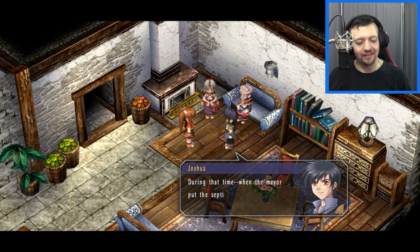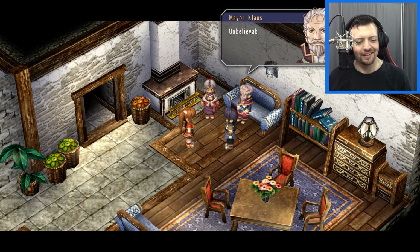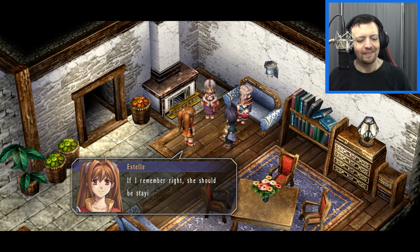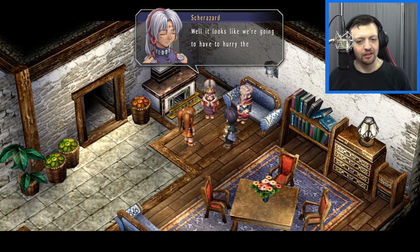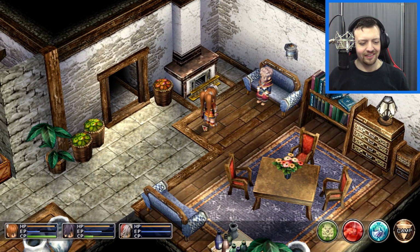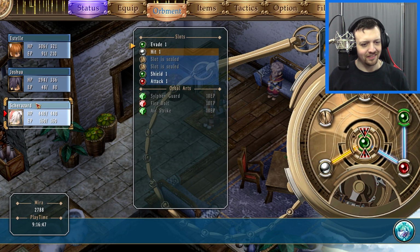Huh? During the time when the mayor put the septium into the safe, that girl's eyes lit up like a hunter's, eyeing her prey. Of course, since I had no conclusive evidence, I couldn't call her out on it. But at least to me, she didn't look like an ordinary student. You must be joking. Unbelievable. At any rate, it looks like we're going to have to ask this girl a few questions. You wouldn't happen to know where she is, would you? I remember, right? She should be staying at the hotel. But she said something about taking off from Roland sometime today. Looks like we're going to have to hurry then. Estelle, Joshua, let's try the hotel first. Right. Understood. And Scheherazade joins the party. Okay, first off, let's see what she's got.